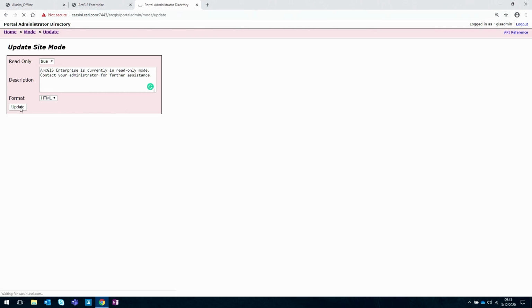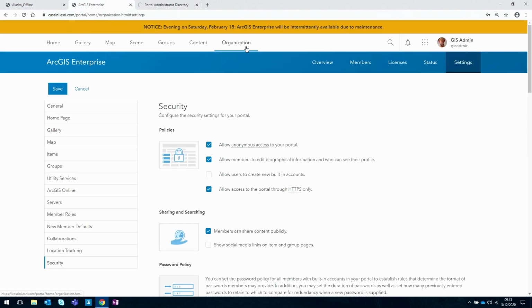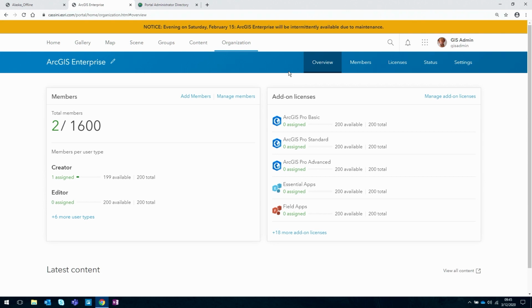Once the portal restarts, I will be able to access all my content, but I will not be able to change any of it. This is going to be really important for me to make sure that when I'm doing my downtime, or when I have my site in maintenance, I'm not going to be worried about my users changing content that I will then have to track down and have them redo their edits once the site is back up. So I'm going to see that I have the site access as well as the information banner, and my read-only mode is set.